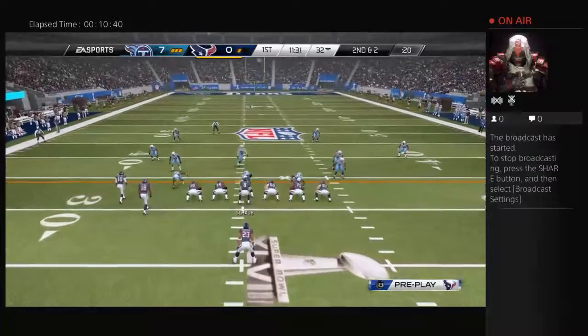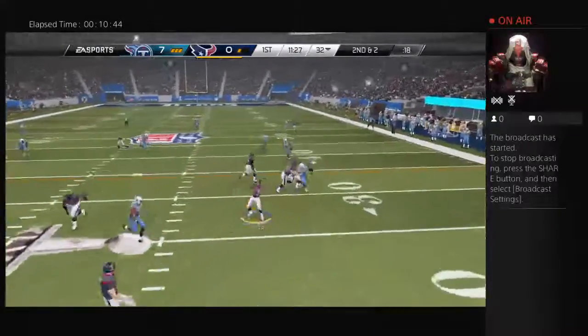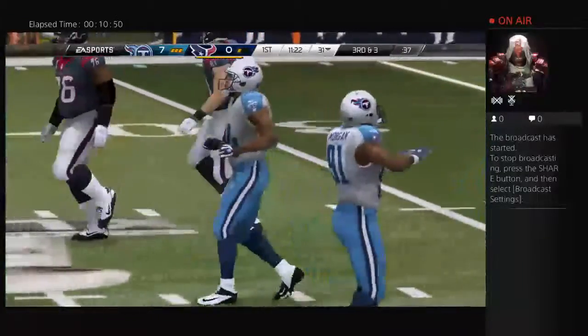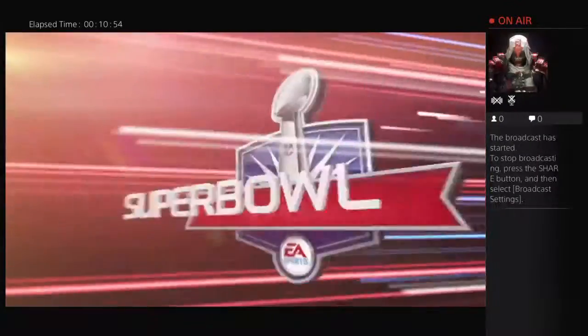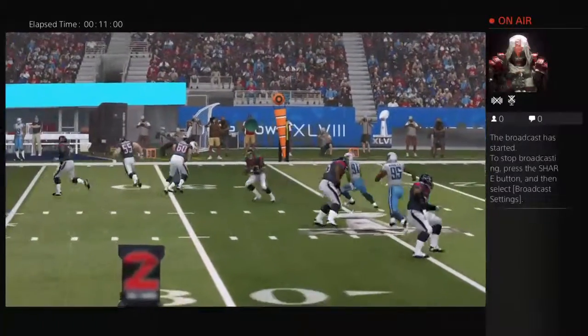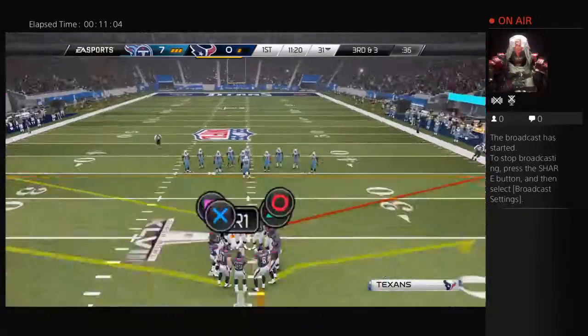Matt Schaub has it under center. 2nd and 2. Screen in, he hauls in the pass. They tackle him for a loss. Well, that's the new NFL. Just keep throwing it behind the line of scrimmage and see if the athletes can catch it and make some yards. None there that time. A loss of a couple of yards.